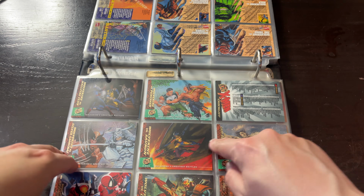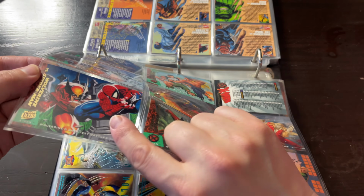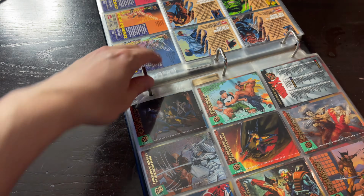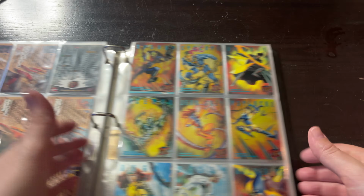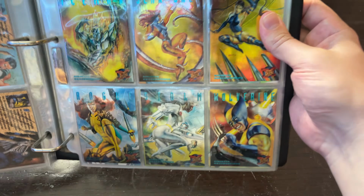That's a cool one. I love this one. Sauron versus Wolverine with the fire. Oh, that's sweet. Spider-Man versus Wolverine. Look at that. That's so cool. Just love it, man. Love it. Because, again, you get the packs and you don't know which ones you're going to get. Are you going to get some cool cards like these? I used to get so excited when I get these.